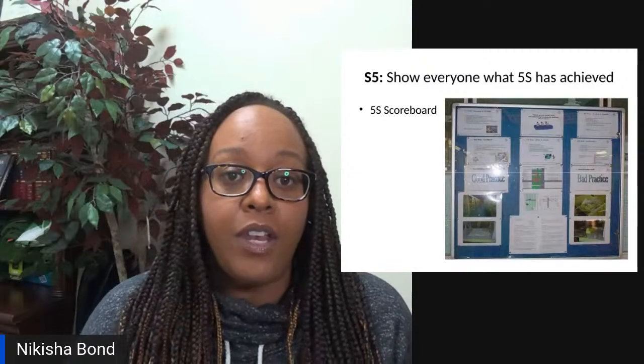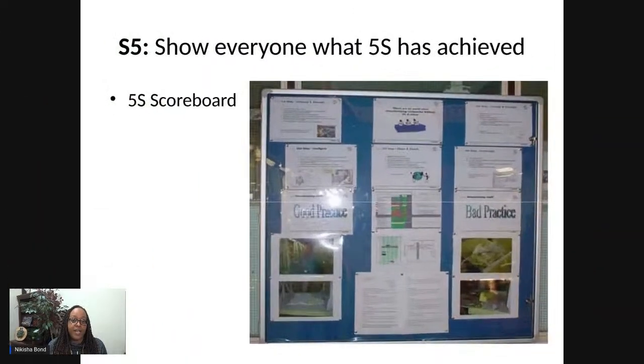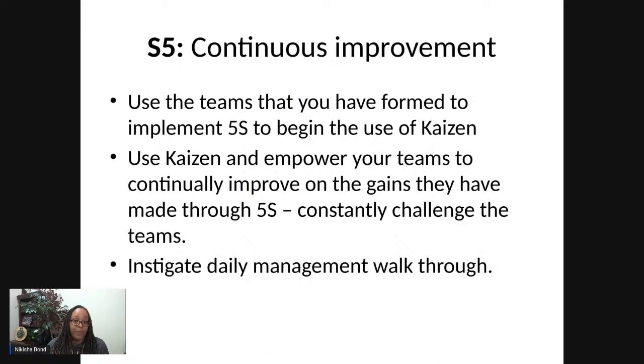And then you also want to show people what 5S has achieved. This is really more for manufacturing. You probably won't have a board like this unless you're someone like me, but for the most part, you're not going to have a board. But if you want to show people what it looked like before and what it looks like now, that always lets people say, wow, look at how far we've come. It makes people feel proud. So a scoreboard might be good.